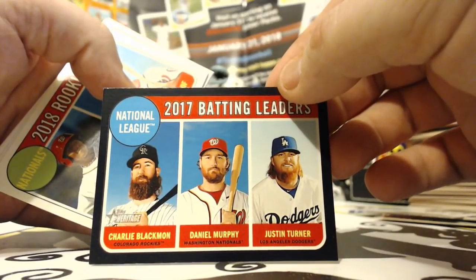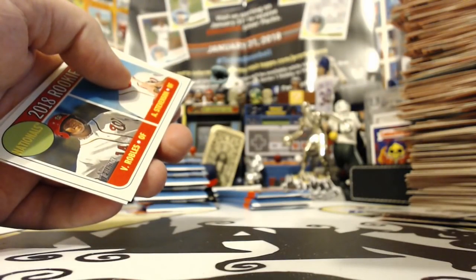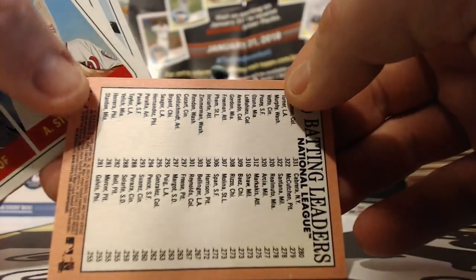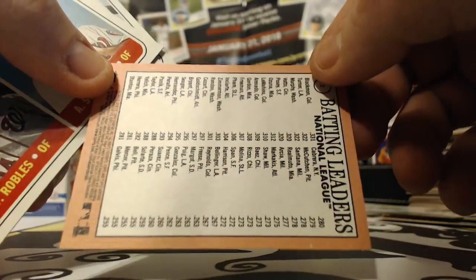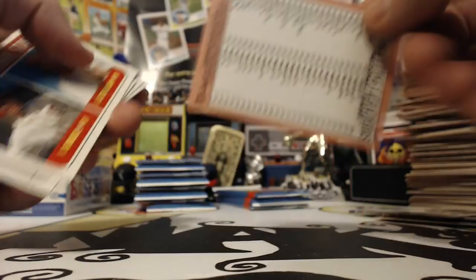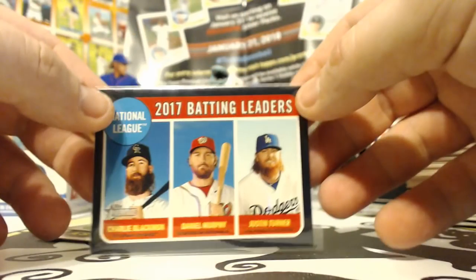The batting leaders. What did Blackman finish with? Wow, .331. Not too many players hitting over .300. That's crazy. Everybody's trying to hit home runs. Look at that. The list goes down to like .255. It's like a top 40 list or something. The 40th best average, .255. All right, we'll do the random for that one for sure on random.org.